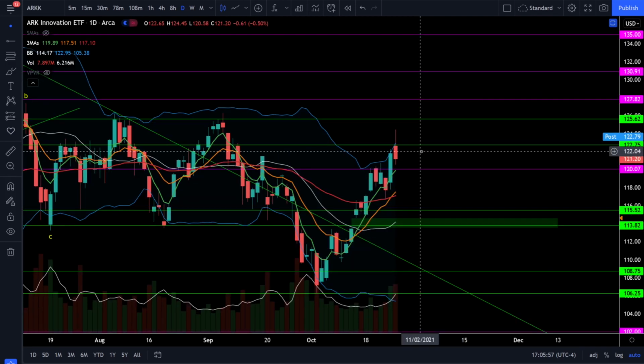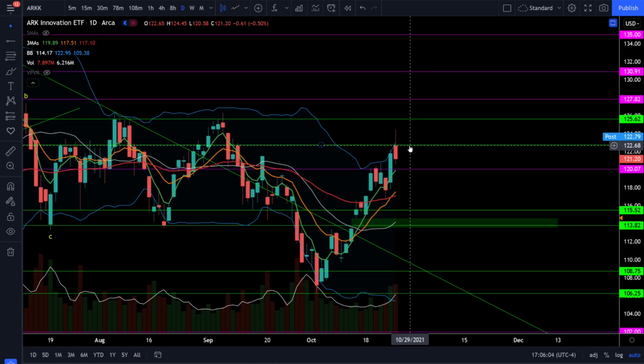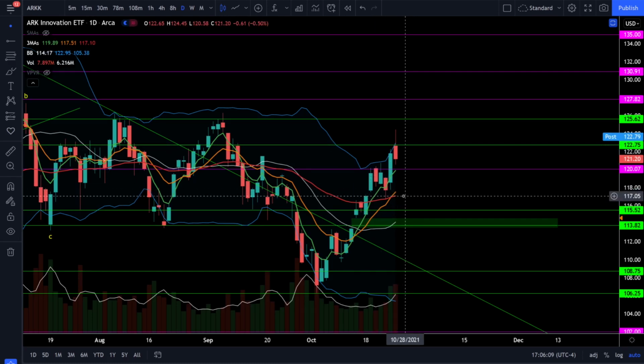On the Arkk ETF, we were down 0.5% today, and at one point Arkk was trading above 124, but we gave back all those gains and closed below resistance at 123. So Arkk is still looking bullish because we're still above the 50 EMA. So as long as Arkk is above 117, it is still developing a lot of bullish momentum.